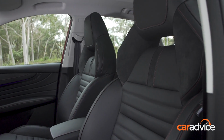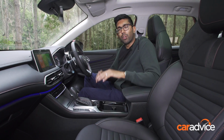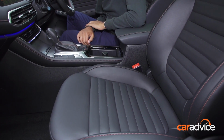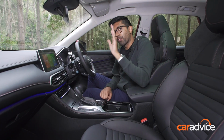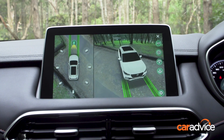A big item with this cabin too is the inclusion of electrically adjustable and heated sport seats. Now these offer more bolstering than the other two and give you better lateral support, which is great. They're also made from genuine leather, not synthetic leather, as per the other two vehicles in the range. As for rational items, you get a 360-degree parking camera, which rounds out the big ticket items for this cabin.